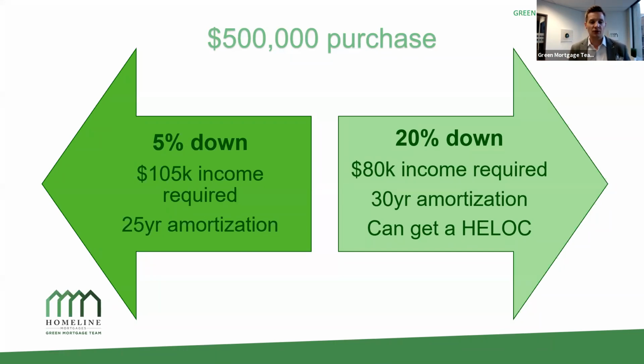Now, keep in mind, you do not need to just be purchasing a property because some of you here already own your own residence. And that means that step number one for you guys is actually to set up a HELOC on your primary residence. And so we're going to get into that in the next slide, but just keep in mind that there are a couple of different paths you can take.